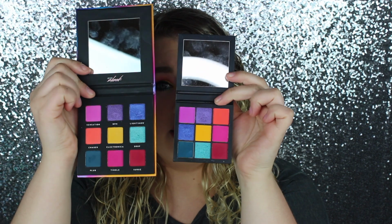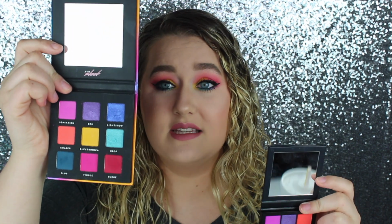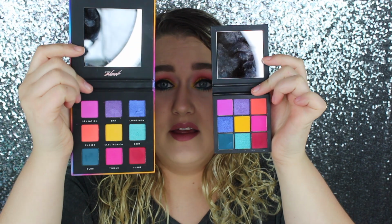So today I'm going to do another one of the Battle of the Palettes videos. We have the Huda Beauty Electric Obsessions palette and the Bad Habit Aftershock palette. As you can see, these are pretty freaking similar. If you look at them side by side, the colors are pretty identical. The Aftershock palette is obviously bigger than the Electric palette, but the pan size is pretty close. Today we're going to test them out and see how they perform on the eyes.